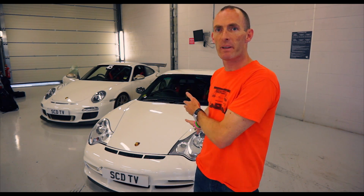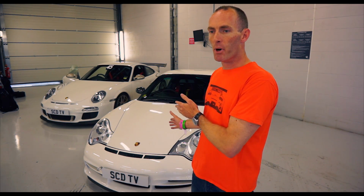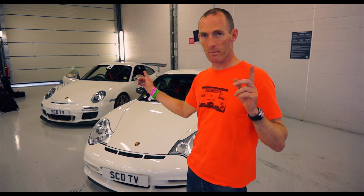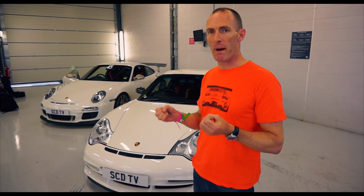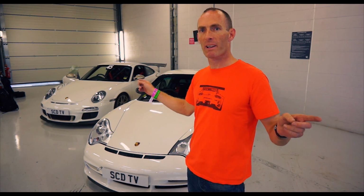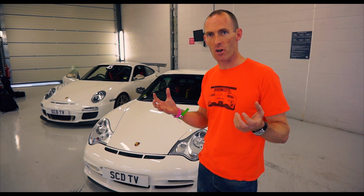We've had the least grip in this of all the cars, but this car gives you more feedback than either of the other 2. This car's got the passive suspension. The other 2 have got active suspension. I think that they rob a little bit of the feel that the cars give back to the driver.